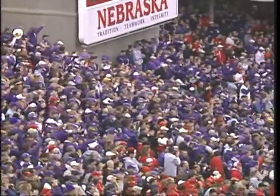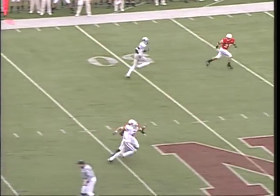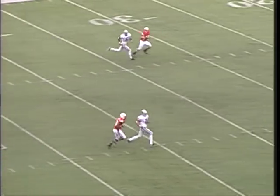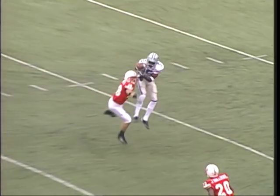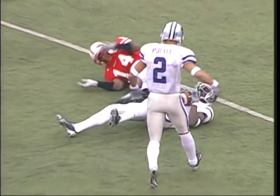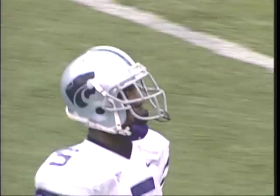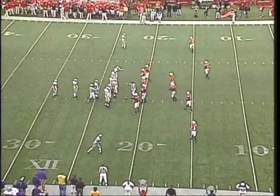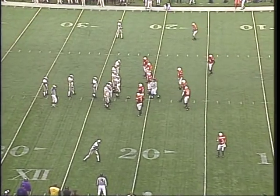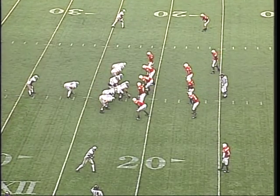Great protection up front allowed L. Roberson to stand in the pocket for a long time, and he looked back to his 3rd receiver on the backside, and that's James Terry. Now, James Terry was pretty well covered by Pat Ricketts. Ricketts came over and even tipped the football, but James Terry kept his concentration just like he did at Oklahoma State. He plucked the ball out of the air after it had been tipped, and the Wildcats for the first time are in Nebraska territory. Husker fans on the south end making some noise.